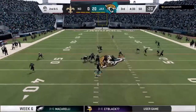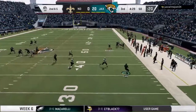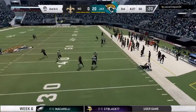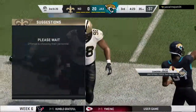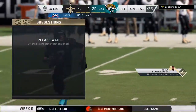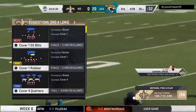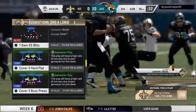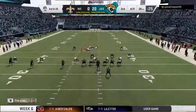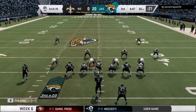From the midfield stripe, they'll look to throw. Escaping the pressure right. And a big loss here as he's taken down. Sheldon Rankins able to get in there and run him down for what's going to be a loss of 15 yards all told. Well, Foles and the Jags now have to deal with a 3rd and long after that sack.